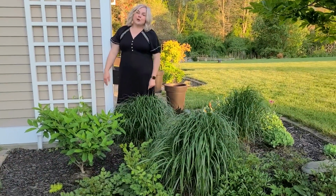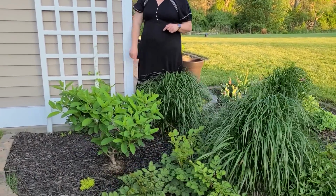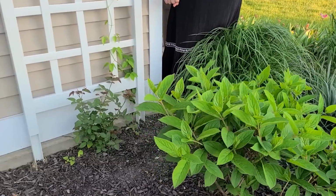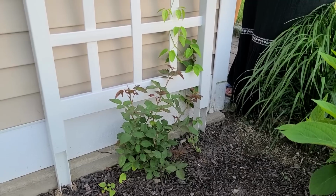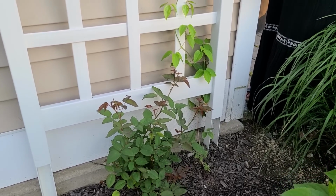So here in this corner of my shed bed, I'll start with the trellis. On this trellis, I have two clematis. One of them is Duchess of Edinburgh and it's a white clematis. And the other is a purple clematis. These came in a bag from Longfield Gardens, and this is year two, and they're also bare root.